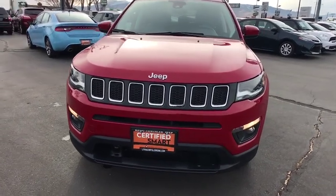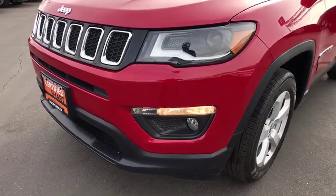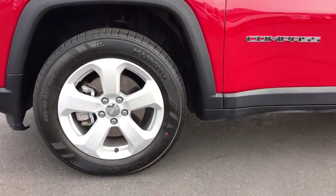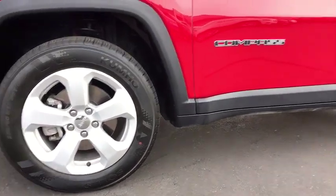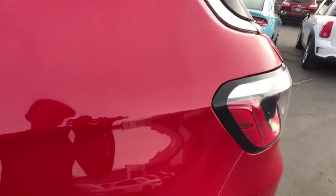keyless start, aluminum wheels, six-speed manual transmission, cruise control, four-wheel disc brakes, ABS four-wheel, rear defrost, AM/FM stereo radio, auto-off headlights, heated driver's seat. Come see the car for yourself.